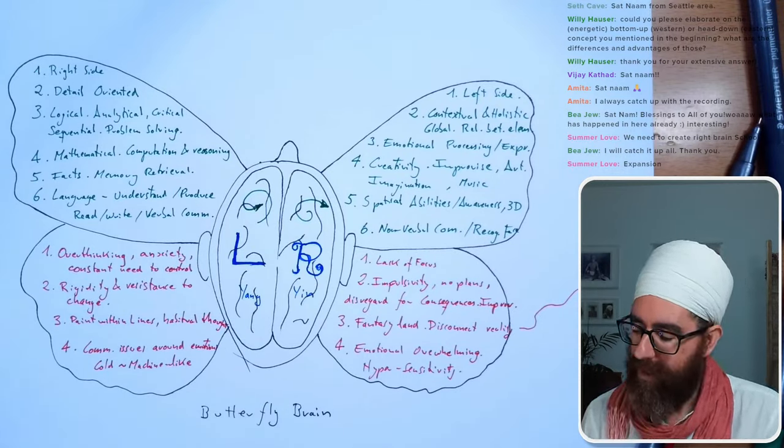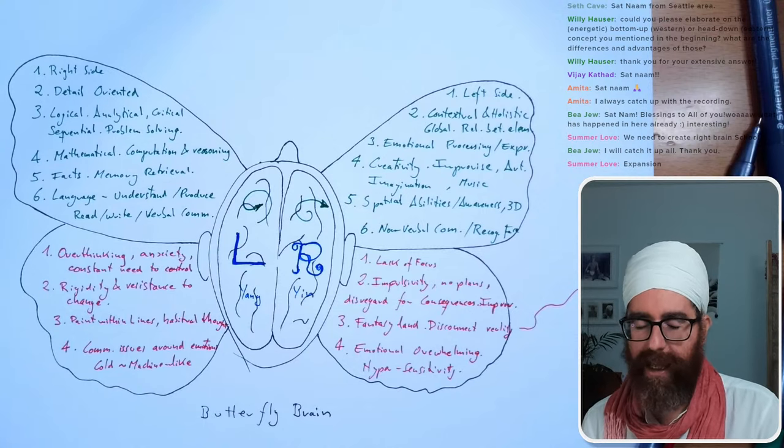But wait a moment. A butterfly flying with only one wing is not going to work. A butterfly needs both wings to fly. So this is where, from the perspective of yoga, we say, well, okay, we have two hemispheres. Every one of them has some sort of expression and benefits, but we need both to operate.